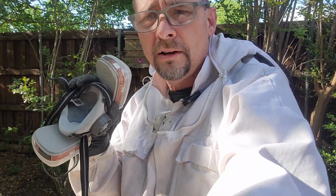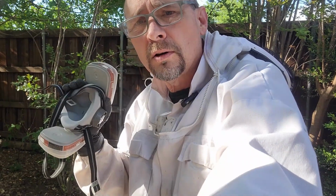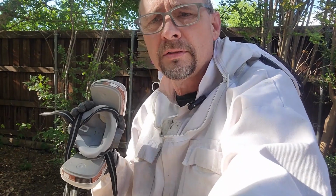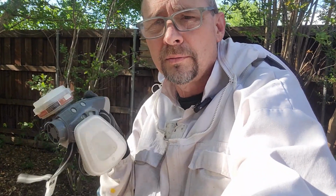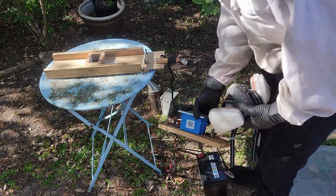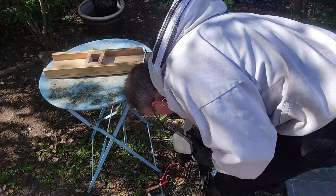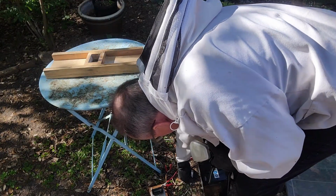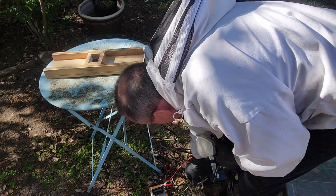Because I'm just doing the one colony, I really don't have to put this on. I could get it started, walk away for 10 minutes, and come back. I've got an automatic switch that turns it off. But I don't want to set a bad example. This is really important when you're dealing with oxalic acid: wear a good mask, a respirator. This is my switch. I have other videos about how I treat for oxalic, if you guys want to go find them on my site.